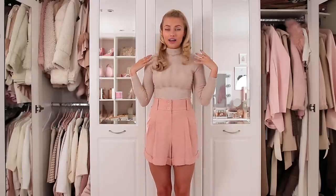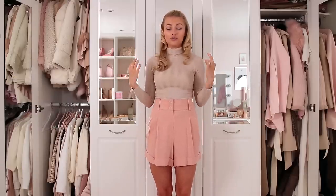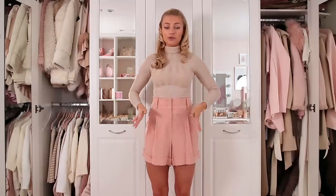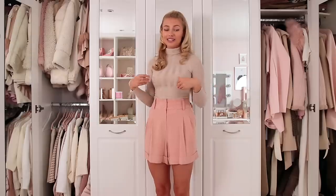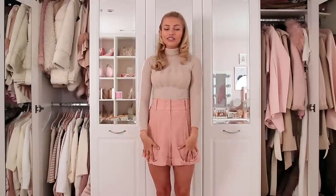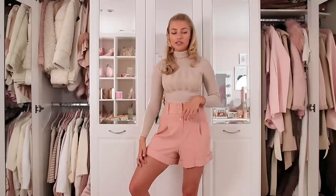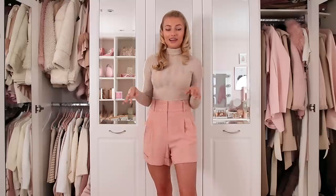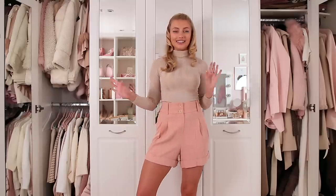Anyway, I really love this top a lot. It's just a really nice, simple basic to have in your wardrobe that you can wear with so many different bottoms. And it does look really good with these shorts actually. The colors just look so nice together. And I think the shorts actually do pass for autumn, especially with some brown suede over the knee boots. This is gonna look so cute, so girly, and just very classically stylish.